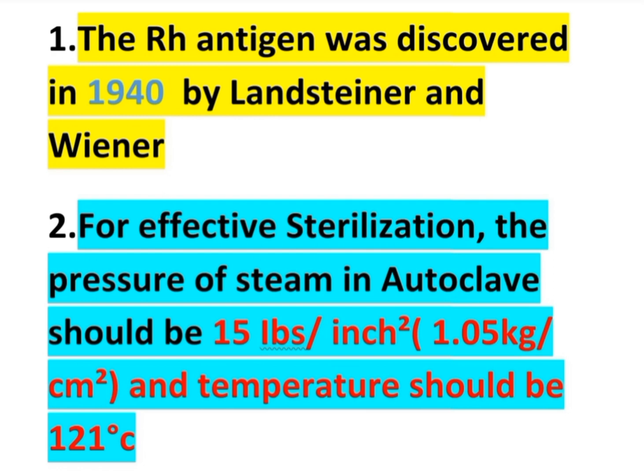So today's point, this is video number 50 of the important point section, and we will see today's important points. The first point: the RH antigen was discovered in 1940 by Landsteiner and Weiner. RH antigen.